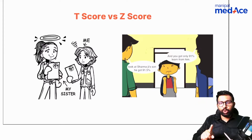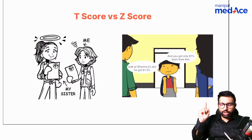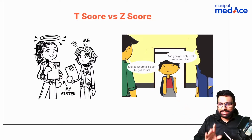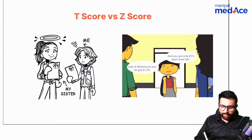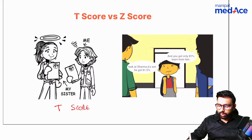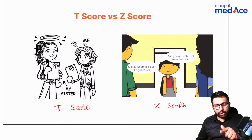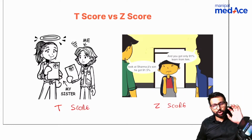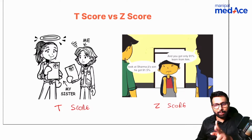Or they might compare you with the neighbor, Sharma ji ka beta, someone in the neighborhood who goes to your same class, who's your same age, who's written the same paper. So two types of comparison are there, and that is what is T and Z score. When they compare you with your sister, that is somewhat of a T score. If they compare you with a neighbor who goes to the same school, the same exam, that is a Z score. What is the main difference? In T score, you're comparing your value to a reference value, a gold standard reference value. In Z score, you're just comparing it with a subject of the same age and sex.